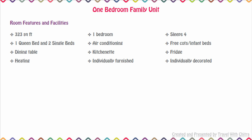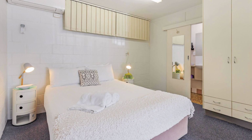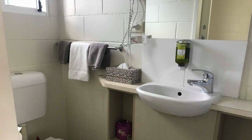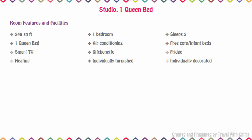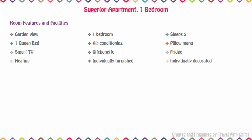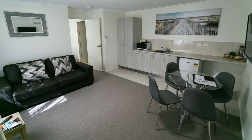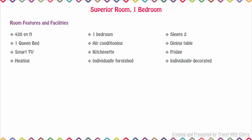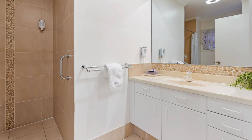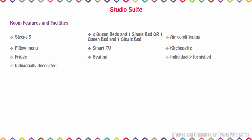Room category. You can see on the screen details like room size, bed type, room rate, amenities, facilities, and images, etc. Room category 2. Room category 3. Room category 4. Room category 5. Room category 6. Room category 7.